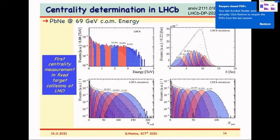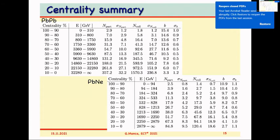This is the same plot for Pb-Ne. For Pb-Ne, of course, we have less statistics. This is just one run where we usually take SMOG, so lead-neon and lead-lead at the same time. So we collect SMOG data and collision data simultaneously. But for this measurement, we took a run where there was no lead beam, so we just have lead-neon interaction. You see again the electromagnetic energy, impact parameter, number of collisions and number of participants. So you see now here the overlap is slightly larger, and this is why, in fact, in the final plots, the uncertainty is larger for Pb-Ne than for Pb-Pb.